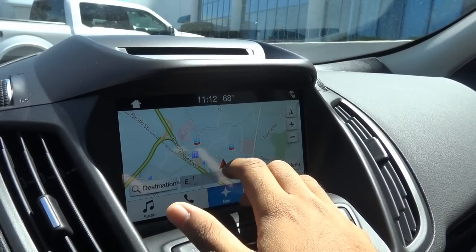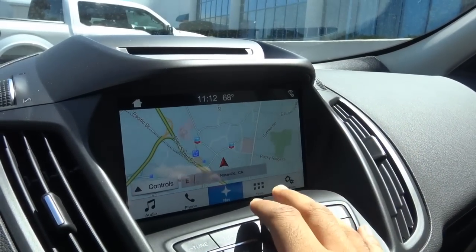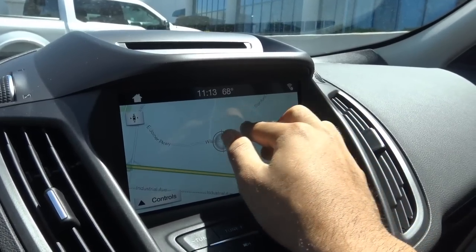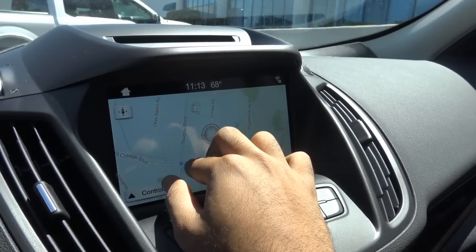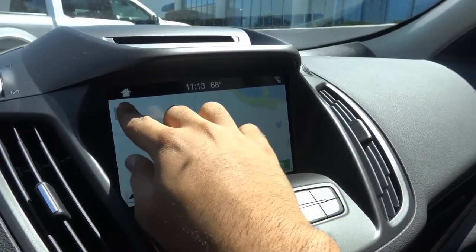And then you have your navigation system. The navigation system shows you your points of interest, live traffic. It's a very simple kind of nav, and it works fairly well. I really do like how you could swipe across the screen like this to move it around. Pretty nice. The graphics and the rendering are pretty good too. Pretty impressed here.